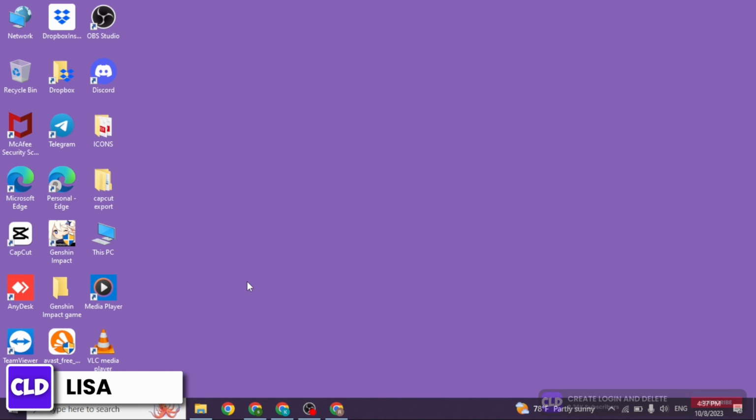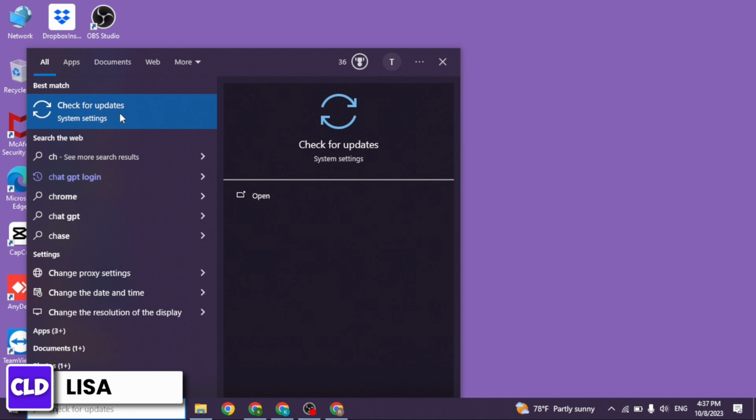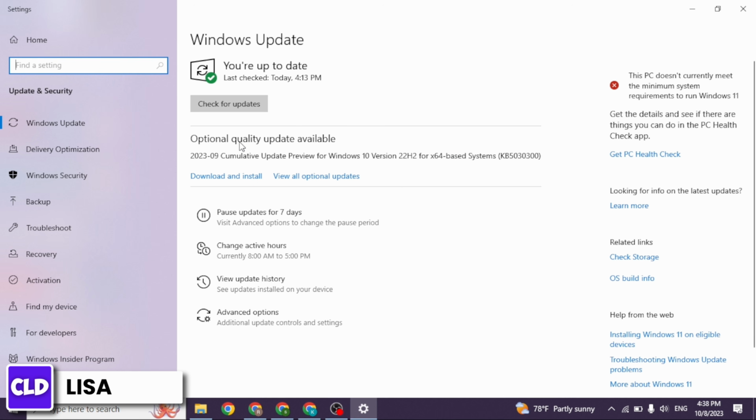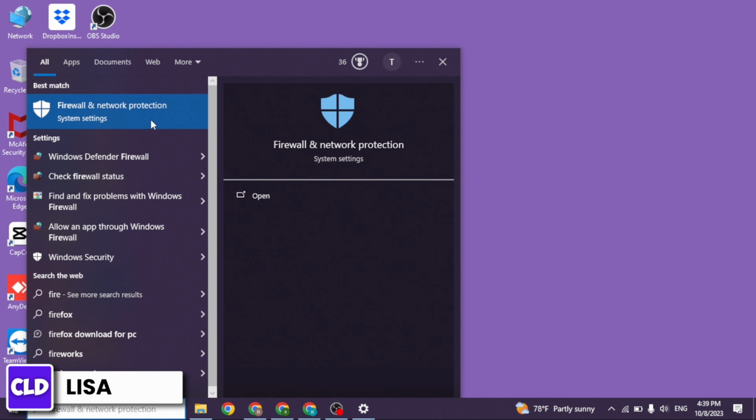Now let's get started. The very first thing you want to do is over here you can see this search box. Over here type in check for updates. Click on it. Now you have to click on this option of check for updates and update all the pending activities.